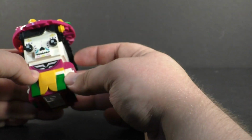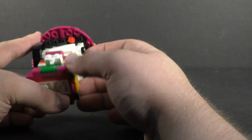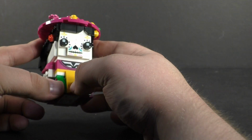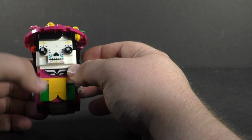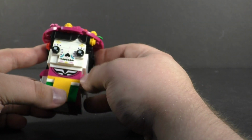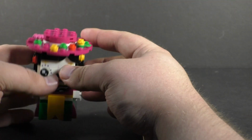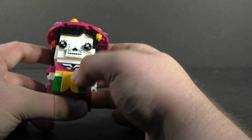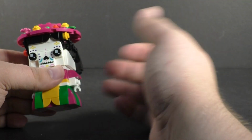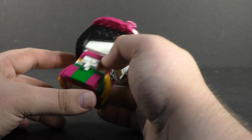If you built any of the previous Brickheadz that have semi-dresses, like Belle or Elsa or something, very similar build for the downwards part of the dress here, which is kind of expected. It does use a nice array of colors. Again, this is not really based off any one look of her. It just seems to be some version LEGO came up with for their design. It generally fits the general aesthetic here. Just bright colors, very fancy dress.